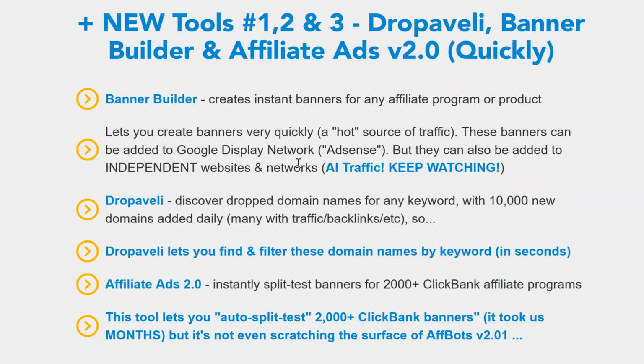So these are sites that are completely off the grid. You won't find them in the Google Display Network. They're not easily findable in even the Google search engine itself. But we've gone and found these specific sites that no one else is going to know about. And this is a very cool thing because it's high traffic and low competition. So not many people know about these. And I'll demonstrate this tool once we get to the AI traffic demonstration later on.